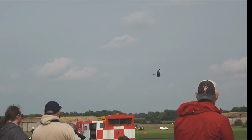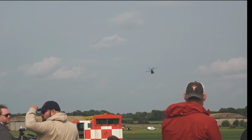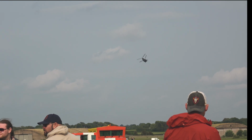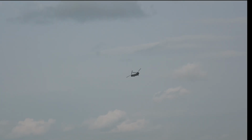Running landings are used in situations where performance may be limited. This could be due to a hot and high environment like the desert or high above sea level landing sites. However, it's also routinely practiced for emergency landing. It's our preferred landing style in the event of a single engine failure that may not give us sufficient performance for a hover.